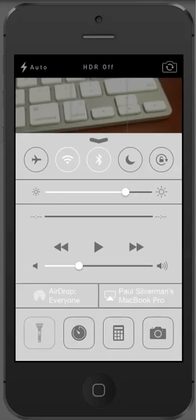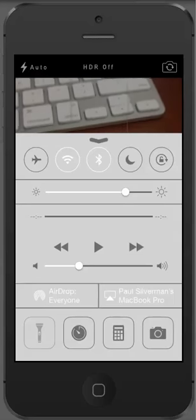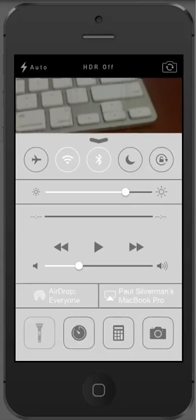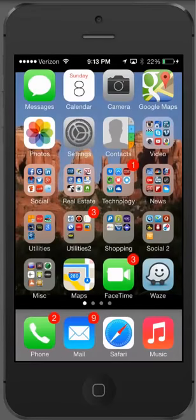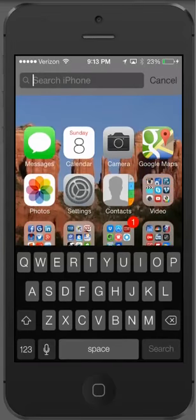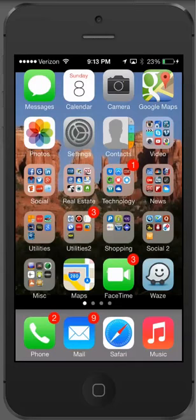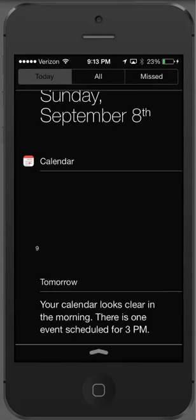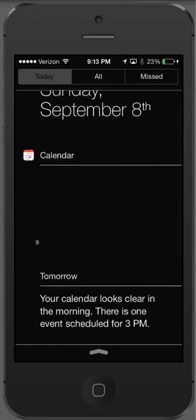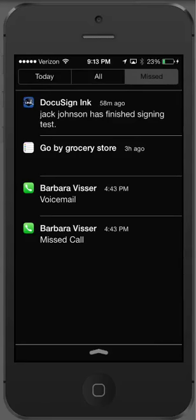Another thing, new setting center. One more time, control center. So another thing also is AirDrop, which we'll talk about in a second. So that's one thing. Another cool thing, to search your iPhone, instead of hitting the home button twice, you can actually just touch the screen and pull down and search your iPhone. Your notification center, actually you just swipe from the very top. And here are all the things you've got. And you can also see things that you missed.